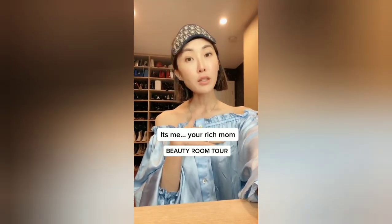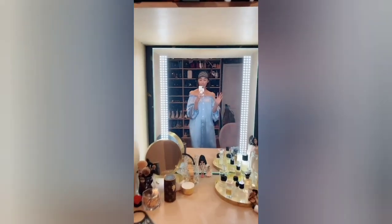Today I want to give you guys a little tour of my vanity where I keep all of my favorite beauty products and where I get ready for the day. This is my custom built-in vanity. It's quite simple. First of all, this mirror is game-changing. My closet is very dark and it keeps it very light and bright. I like to keep all of my favorite fragrances out.